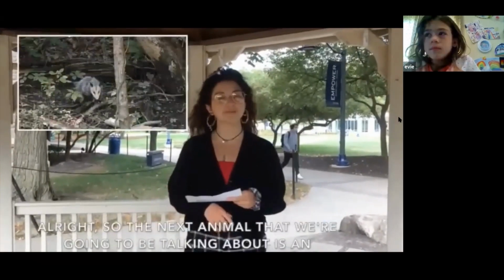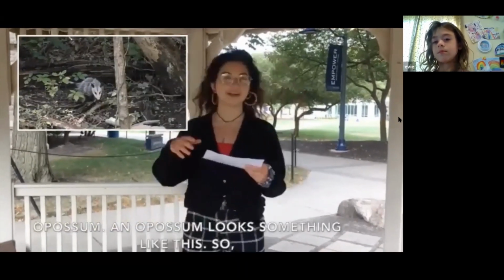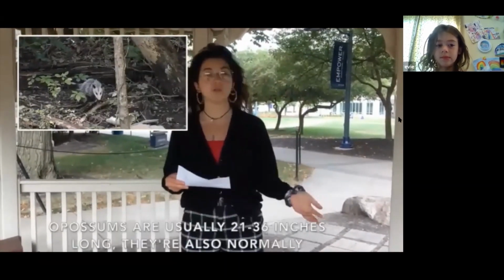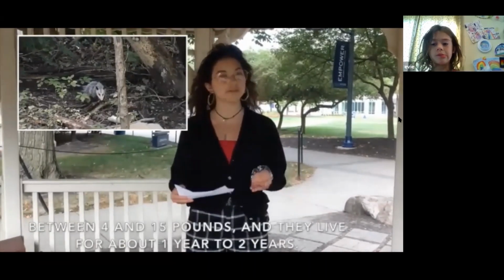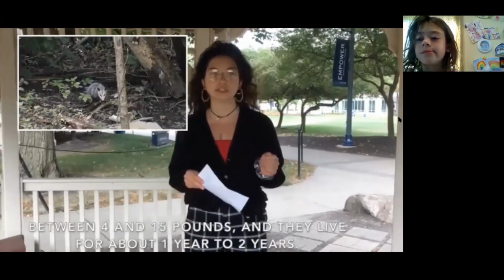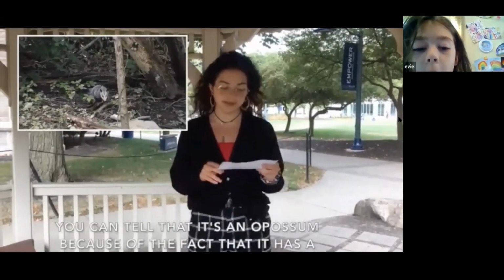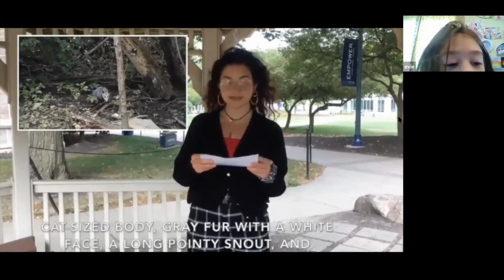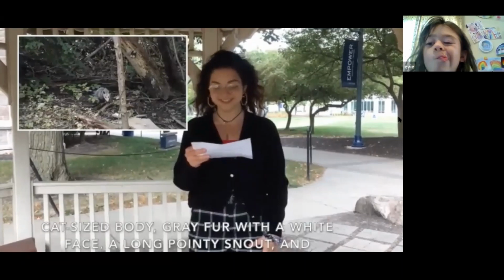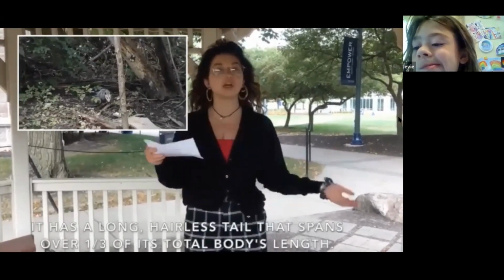Alright, so the next animal that we're going to be talking about is a possum. A possum looks something like this. So, possums are usually 21 to 36 inches long. They're also normally between 4 and 15 pounds, and they live for about a year to 2 years. You can tell that it's a possum because it has a cat-sized body, gray fur with a white face, a long pointy snout, and a long hairless tail that spans over 1/3 of its total body's length.